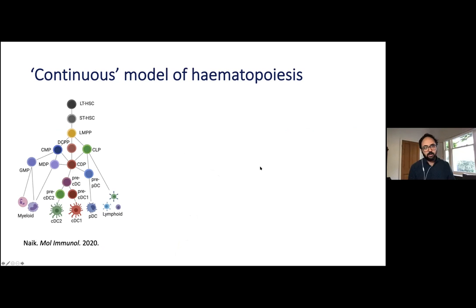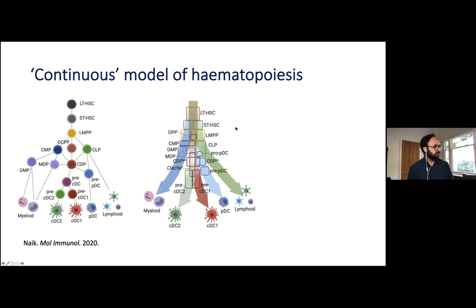But for now, for the last minute, I will talk to you about how this fits in the models of hematopoiesis. Many of you will be aware that these classic models of hematopoiesis, the one I started with, are now being rewritten in light of the new single cell RNA-seq data and the lineage tracing data that is emerging. And so this is probably a more refined way of modeling what hematopoiesis looks like.